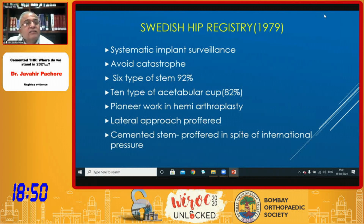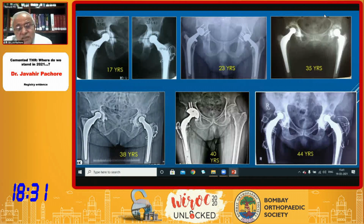And they have recently started work on hip hemiarthroplasty, and they concluded that the lateral approach is preferred for these fractured neck of femur hemiarthroplasty patients. And the cemented stem is preferred, in spite of a lot of international pressure from all sides, but still they prefer cemented stems. These are some couple of examples from my professor and myself from our own unit.